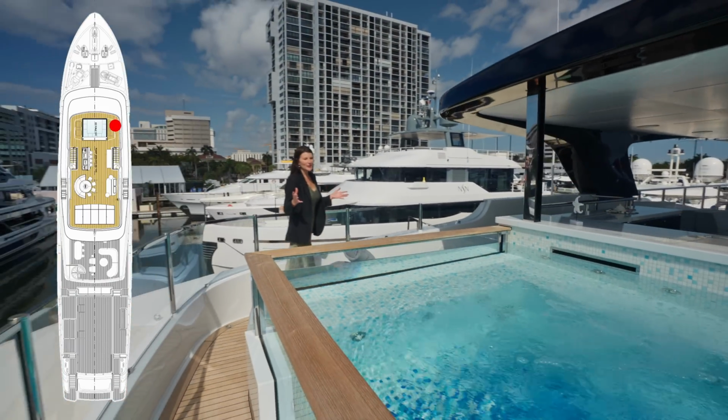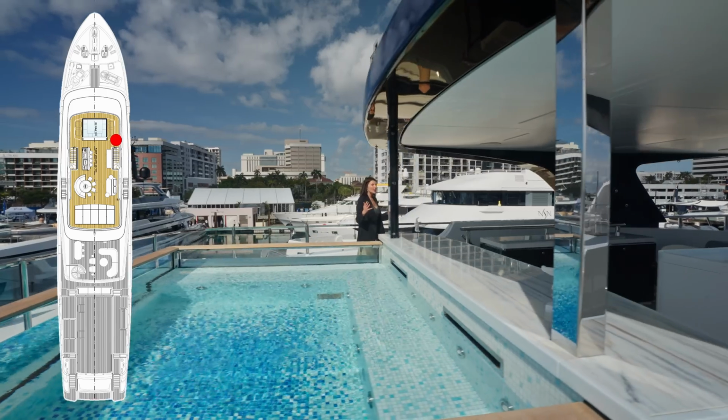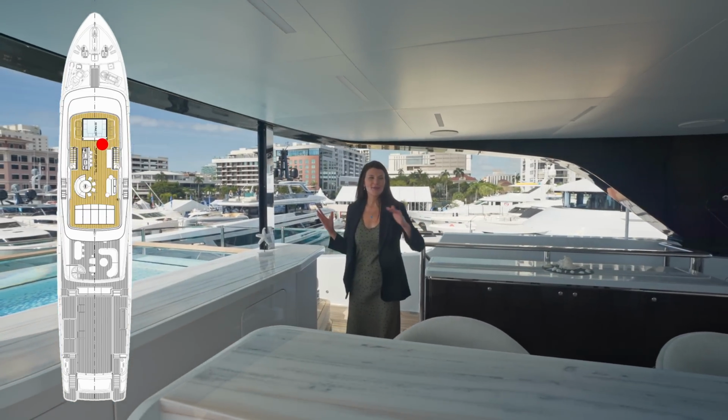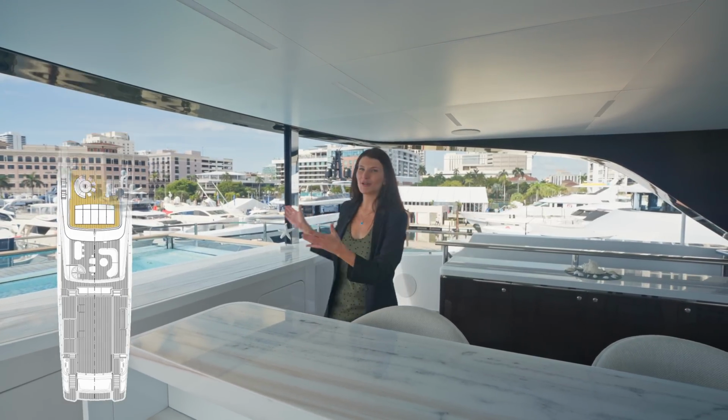So in terms of our fresco living, you've obviously got the main deck aft that we saw at the start. You've also got an upper deck, which is adjoined by a sky lounge with a cinema suite. And then you've also got this lovely big sun deck. So here you have a bar, shaded dining, huge sunpad spread, and this lovely jacuzzi whirlpool.